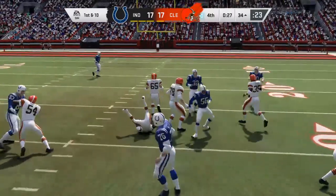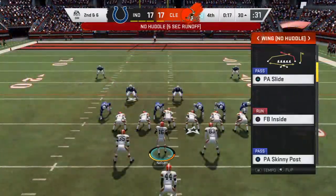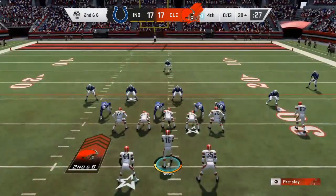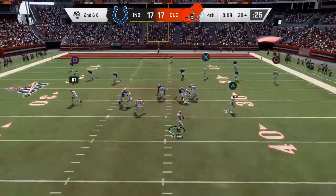Going to give this time to the tailback. And he works it to the 30-yard line here, right at the 30. And give him 4 yards there. It'll be 2nd and 6.